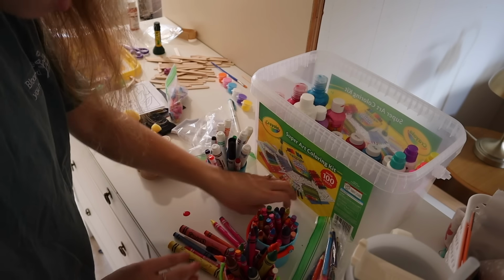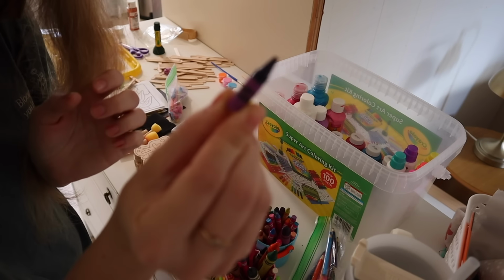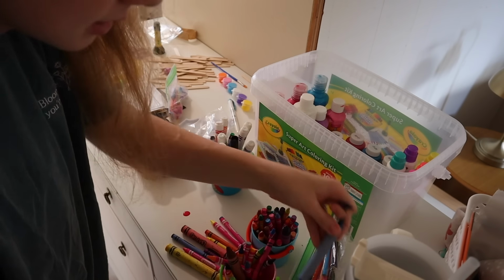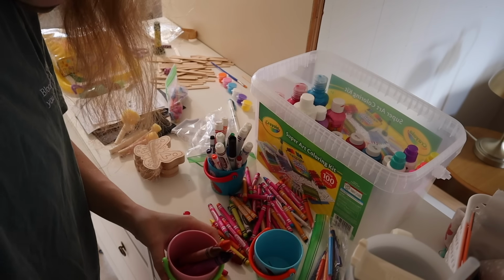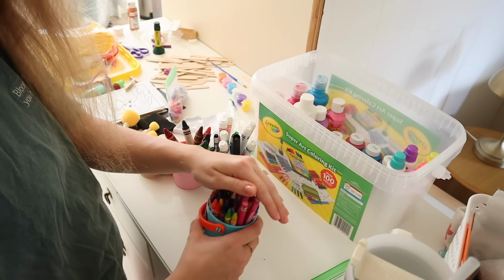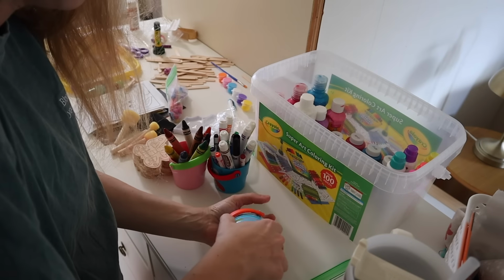Okay, I know I probably should save the little nubs, but honestly I think I'm gonna just toss these. I know that sounds wasteful, but we have plenty of crayons, and I just don't need the broken things rolling around in my life. Jumbo's in here. All my other crayons. Honestly, this is a lot of crayons. It's probably a little overwhelming. Hold on.